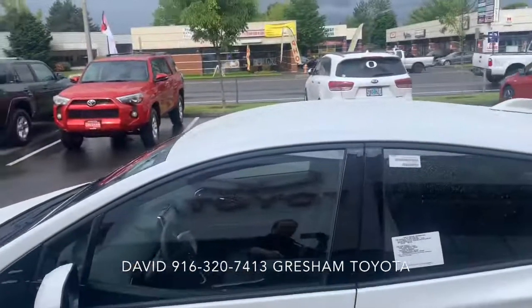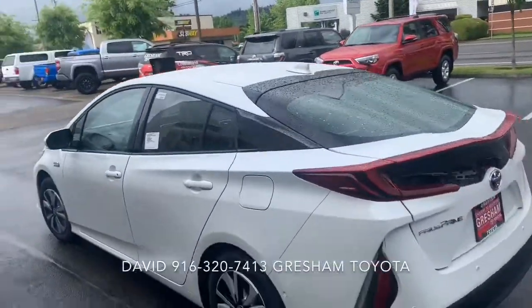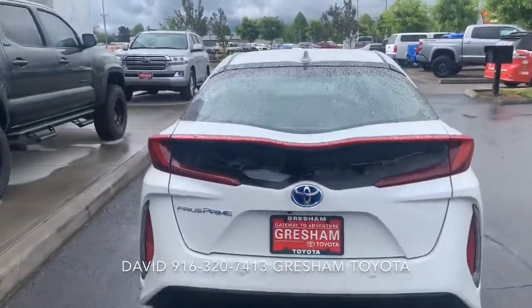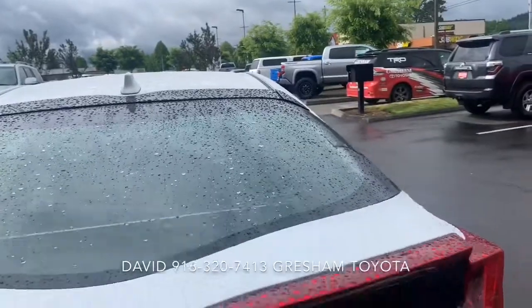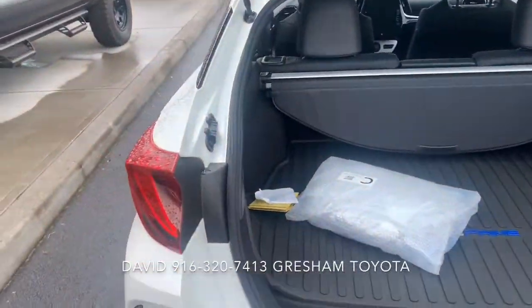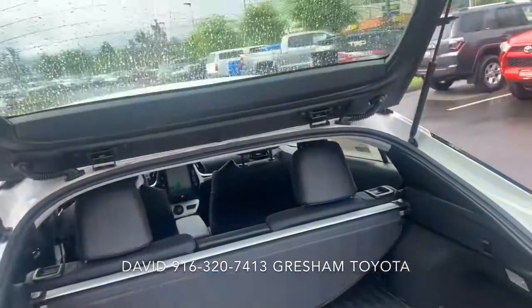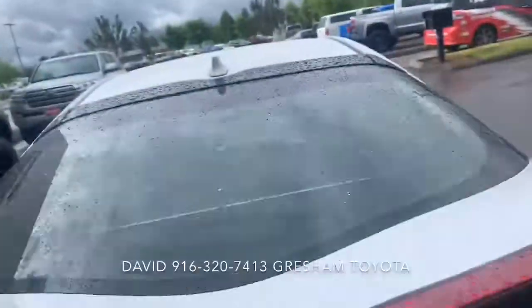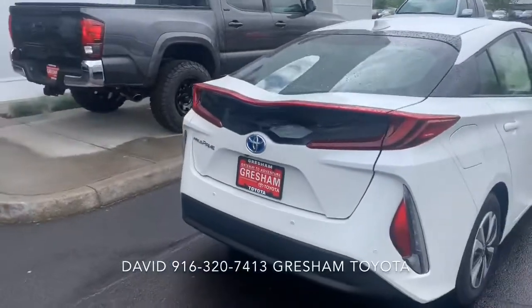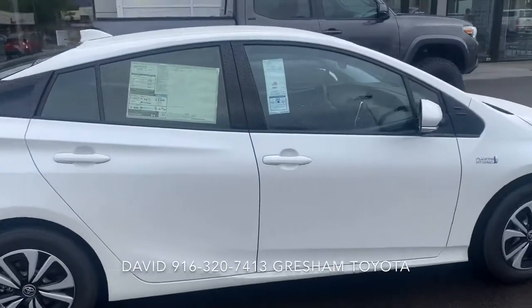It has keyless entry, so you can just slide your hand in with the key in your pocket. From the rear, it looks great. It's been restyled. Take a look at the trunk now. Lots of space. That's the charging cord. The 2019 Toyota Prius Prime, and this is the Advanced version.